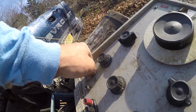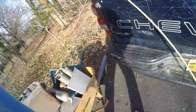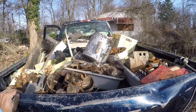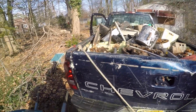Let's see if I can pull that off. Nope. Oh well. But I'm happy with the load. Hopefully we get 80 bucks or so for this, 60 bucks. I don't know. It'll be interesting what we end up with at the scrapyard.